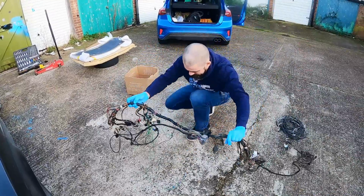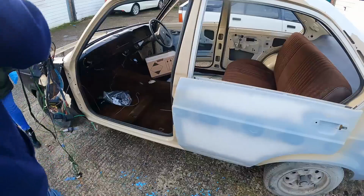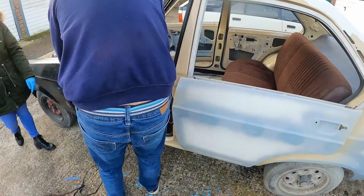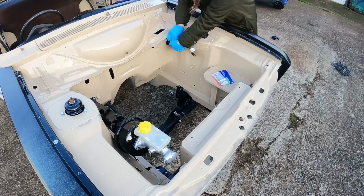Once I'd figured out which end of the loom was which, I lifted the whole loom into Heidi's cockpit and then started feeding the engine bay part of the loom through the bulkhead.